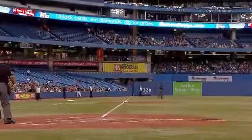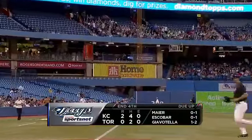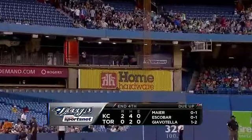Now, time for a Jays Connected update. Jamie Campbell, Greg Zahn from the Blackberry Broadcast Studio here at Rogers Center.